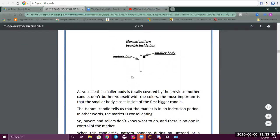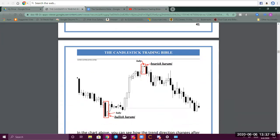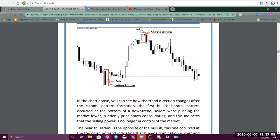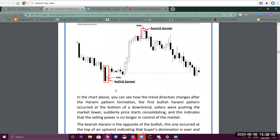If this occurred in the middle of a chart, you can get in and join it. But if it's at the top, at a resistance area, or at the bottom of a support area, and this happens, nah. Like I said here, this is at the top. See that? So in the chart above, you can see how the trend direction changes after the pregnant lady pattern forms. The first bullish Harami pattern occurred at the bottom of a downtrend. Sellers were pushing the market lower. Suddenly, price starts consolidating and indicates that the selling power is no longer in control of the market.